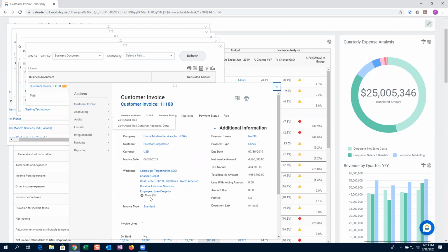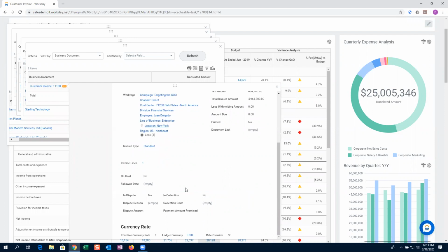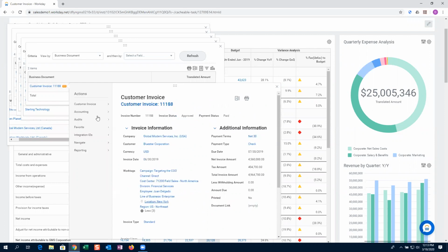And she can review the details of this invoice. She can see all of the relevant information, including the accounting and the line item detail. But she also has the ability, if she noticed something was off, to potentially reclass and take action based on that security access that she has.